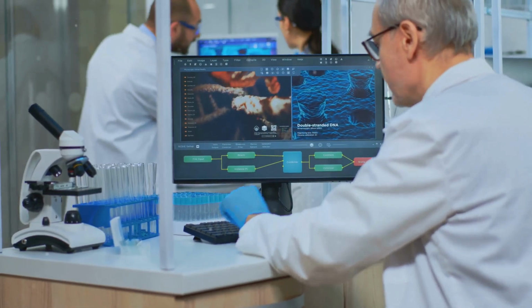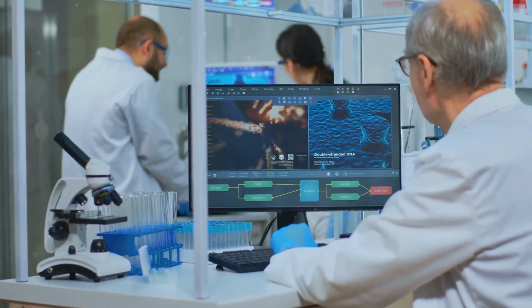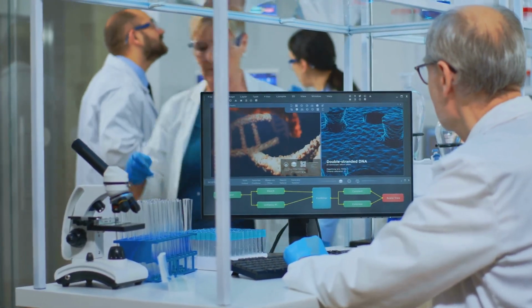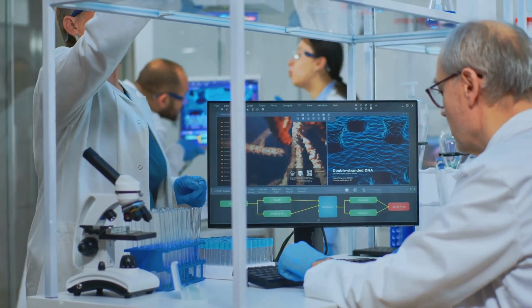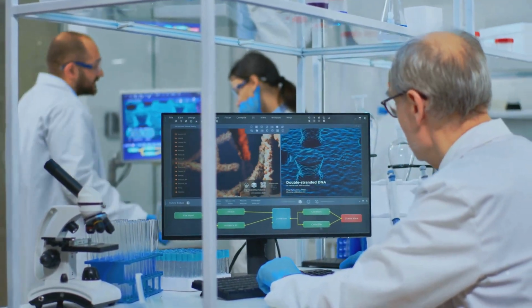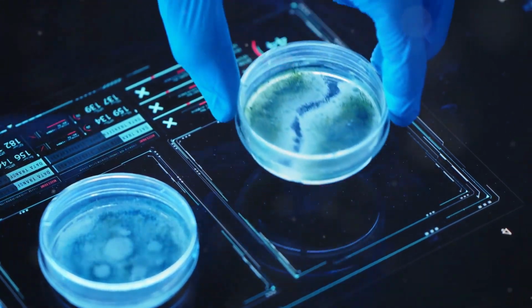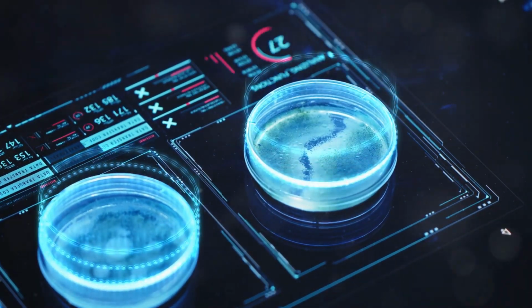Secondly, in healthcare and medicine, they can analyze vast data sets to identify patterns in genetic information, accelerating drug discovery and personalized medicine. For example, they can help simulate the interactions of drugs at the molecular level, leading to more effective treatments.